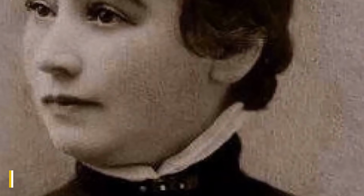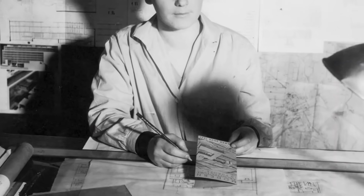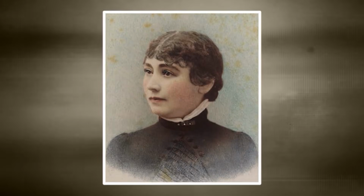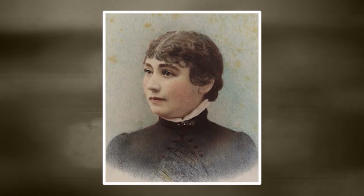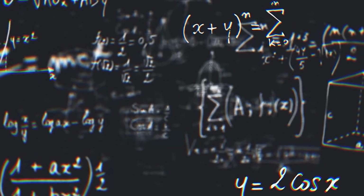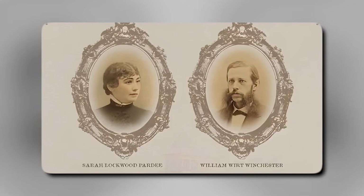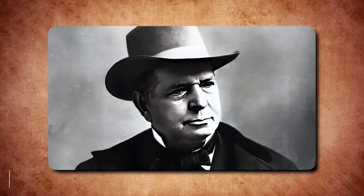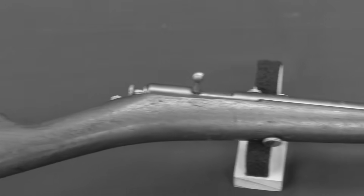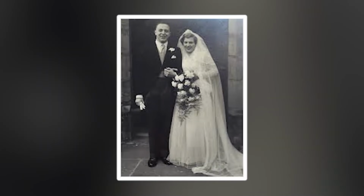Sarah Lockwood Pardee was born in 1839 in New Haven, Connecticut, into money and standing. And she got an education almost no woman of her era received. She studied mathematics, physics, architecture. Remember that, because it matters later. In 1862, she married William Wirt Winchester, whose father Oliver had built the company behind the most famous repeating rifle in American history. By every account, the marriage was a happy one.